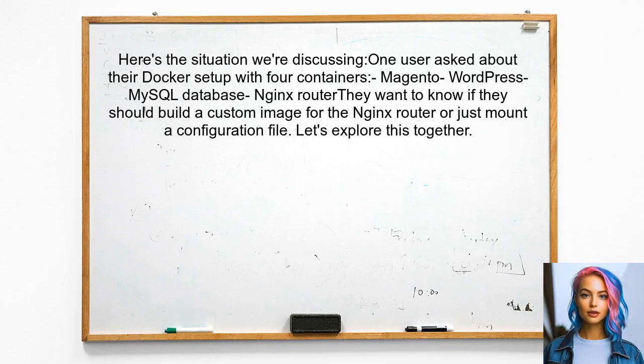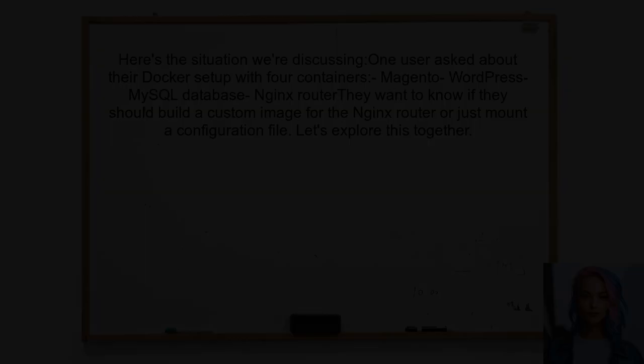Here's the situation we're discussing. One user asked about their Docker setup with 4 containers: Magento, WordPress, a MySQL database, and an Nginx router. They want to know if they should build a custom image for the Nginx router or just mount a configuration file. Sound familiar? Let's explore this together.